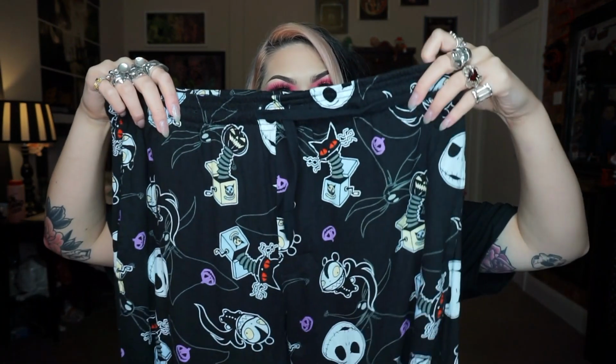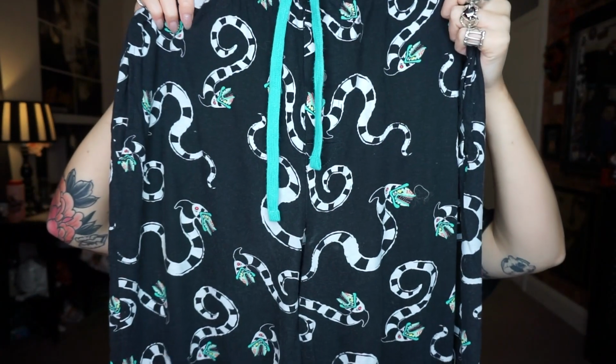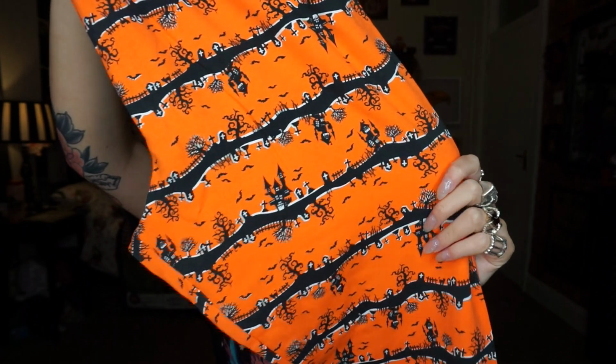The next thing is PJs. So I got a lot of PJ bottoms. These ones are Nightmare Before Christmas. I also got a Beetlejuice sandworm pair. These ones are from Walmart. They're more like legging type PJ bottoms. These ones have little vampire teeth on them. These ones are orange with little haunted castles and graveyards on.